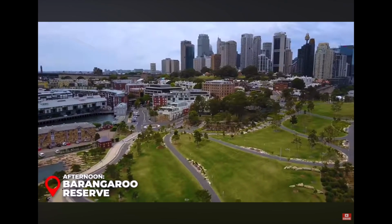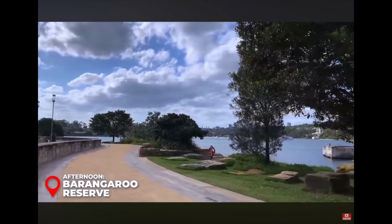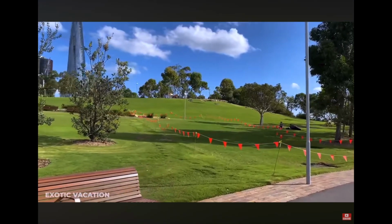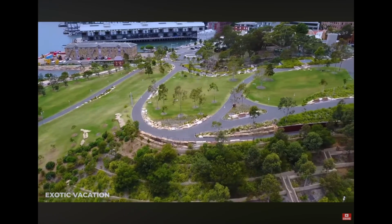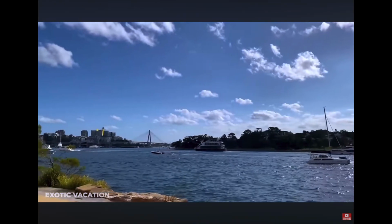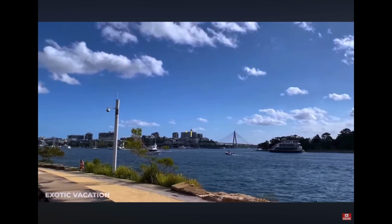Afternoon, Barangaroo Reserve. After enjoying a leisurely lunch, make your way to Barangaroo Reserve, one of Sydney's most recently developed urban parks. Situated on the edge of the central business district, this 22-acre redeveloped waterfront area combines lush landscaping with expansive views of Sydney Harbour, making it a perfect spot to relax and reflect on your adventures in the city.